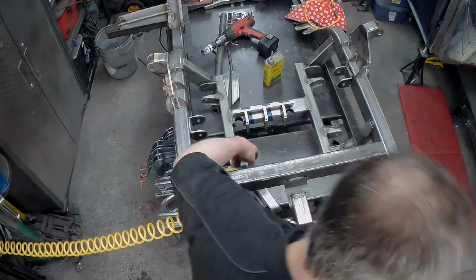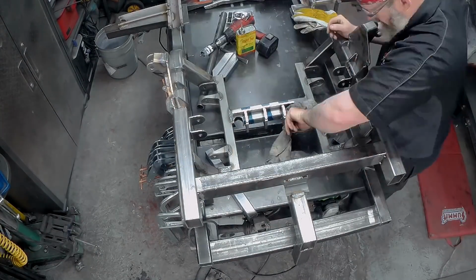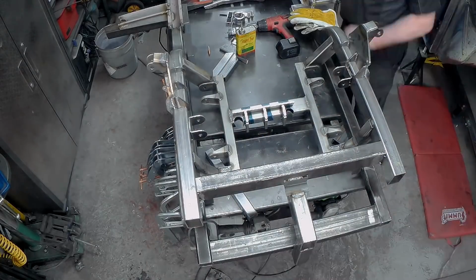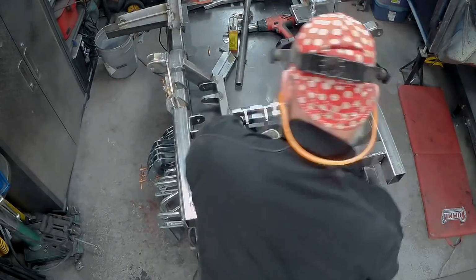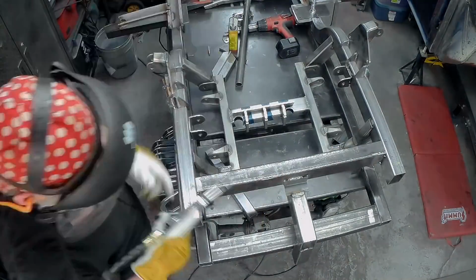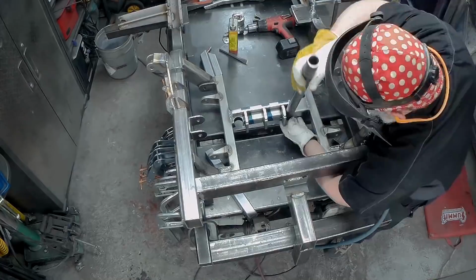Alright, so with the holes drilled, it's time to get everything cleaned out, inside and out. It's inch and 3/8 DOM tube, 120 wall if you're interested. And I spent a lot of time with this die grinder cutting it out.